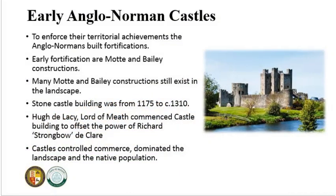We know, of course, though, that Strongbow, like every good Anglo-Norman lord, had a rival. And through that rivalry, stone castle building really commenced in Ireland, and there was a particular period for this building, which was from 1175 to circa 1310.